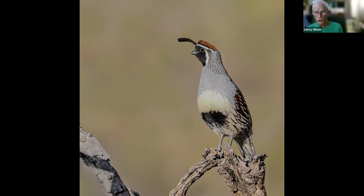And he was like a lookout for the rest of the quail. And when he finally got tired of me being in his area, he jumped down and ran off, and a whole bunch of other quail ran with him.